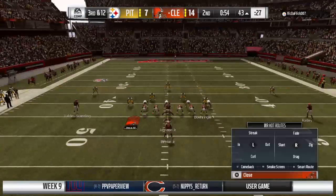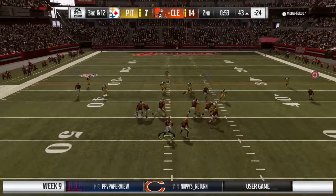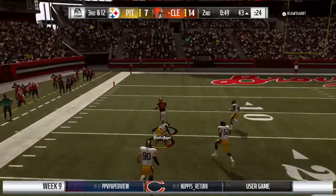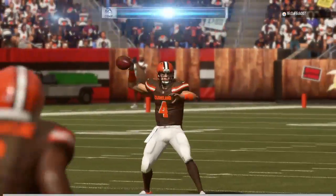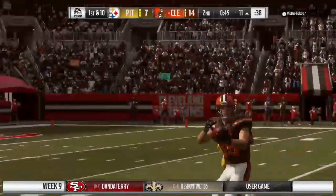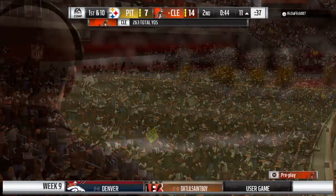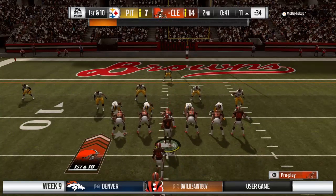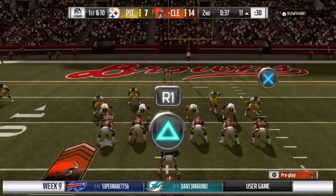Set. 3rd and 19. Mayfield to throw it. Looking left side, and it's complete. And he gets this one inside the 15, just a yard or 2 shy of the 10. A gain of 32 that time. So how about this for field position after the big play? Inside the 15 now as they come up on 1st and 10.